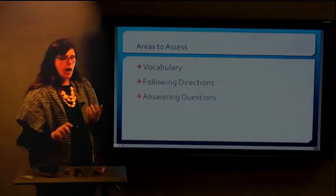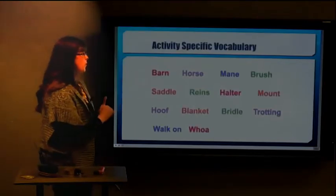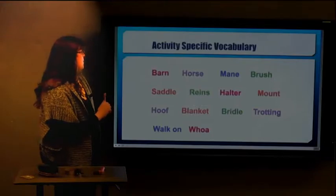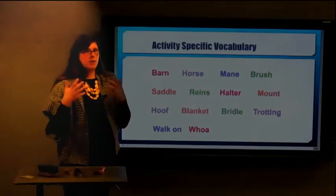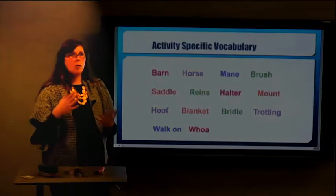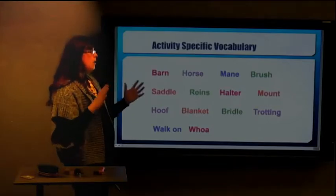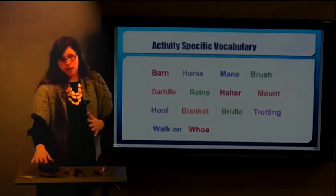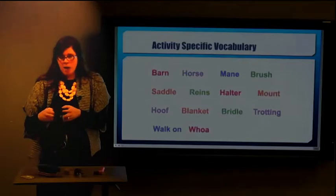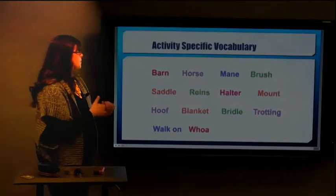So when we think about vocabulary, you might have to teach them, because this is probably going to be unfamiliar vocabulary for them, especially if they are a new rider and they've not been around horses. So you want to think about the specific vocabulary that you're going to use for your lesson or for multiple lessons. Like barn, horse, parts of the horse like the mane, the tail, the hoof, and different types of equipment they're going to use, like the grooming equipment, a halter or reins, the saddle or blankets. You want to have all of that vocabulary.